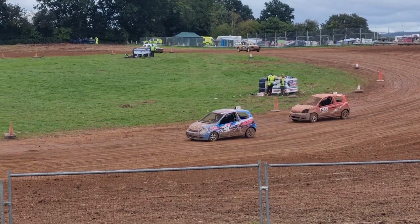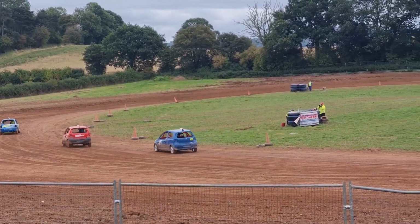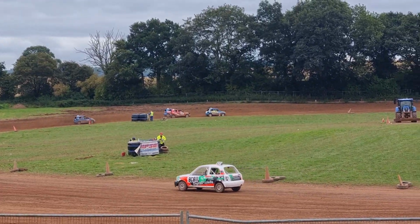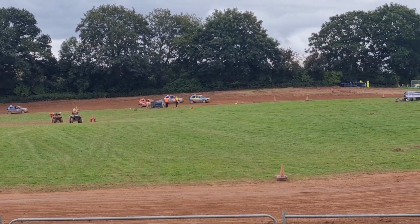No change in your running order, Harrison 15, Harrison 57 of Kenny Gutman, and also Harrison 36 of Caitlin Steele in that third and fourth spot. But nothing between these first three cars at the moment, and it's going to be last lap flag time as they come round the corner.